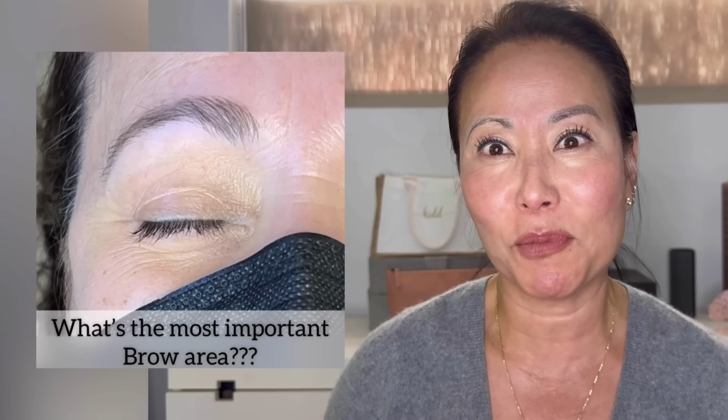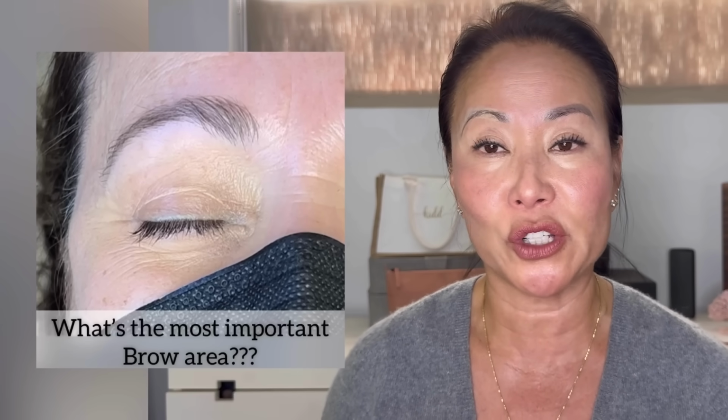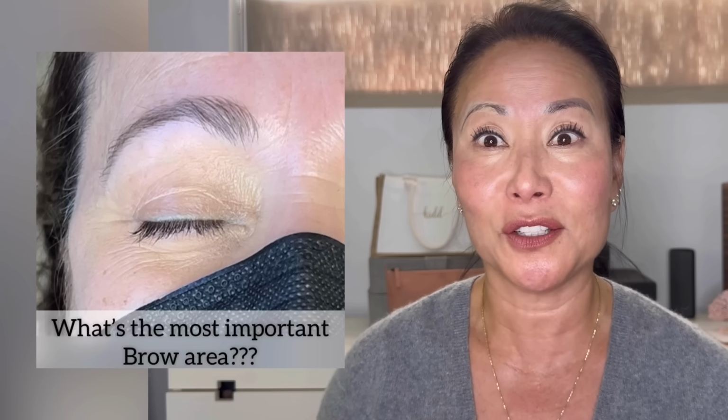Okay, so without further ado, I will show you the model. You guys ready? So what's the most important brow area? Well, for this eyebrow, like I said, it's a very common brow shape. If you guys have this, this is definitely your video.